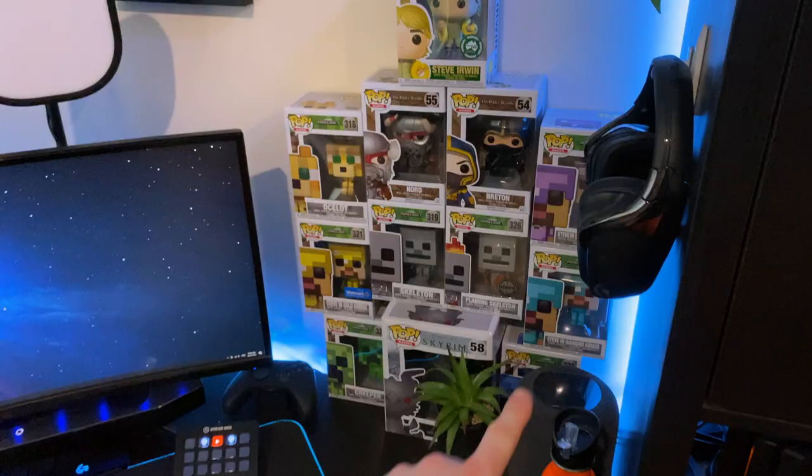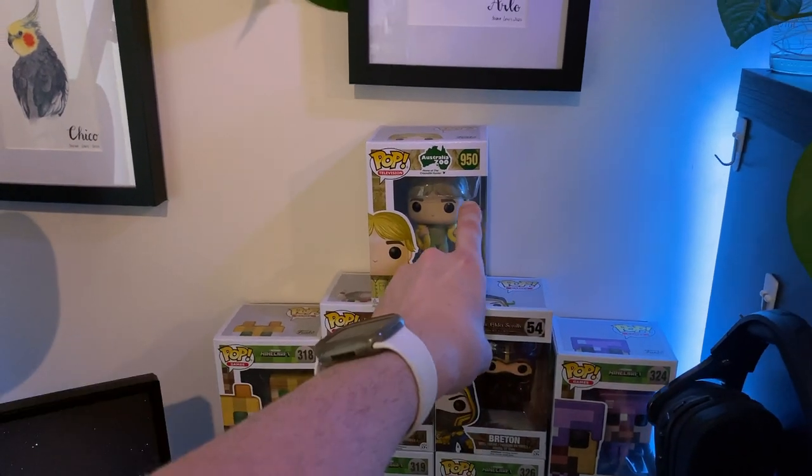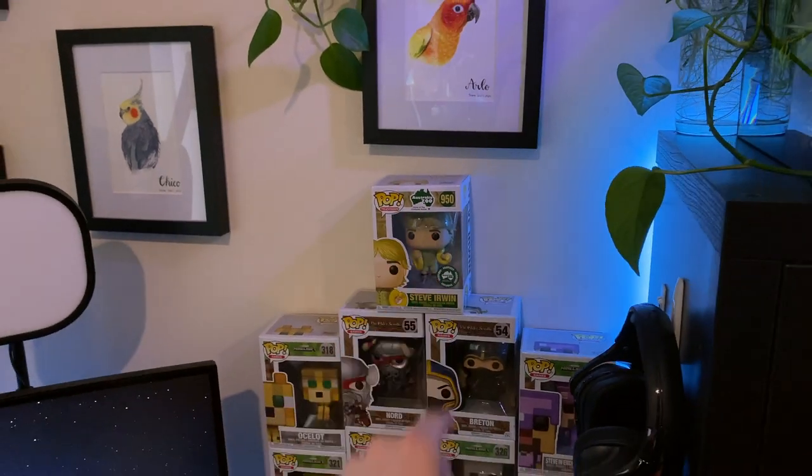All my Pop Vinyls here. Now, I think since my last video, I added a Steve Irwin one just because I made a trip to Australia Zoo. So I decided to pick that up for my collection.